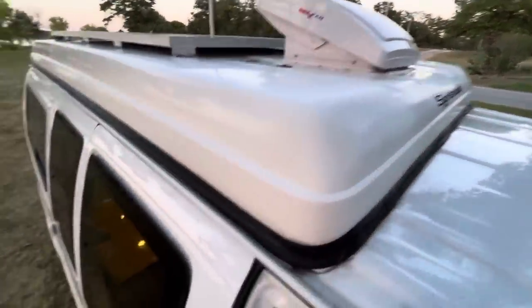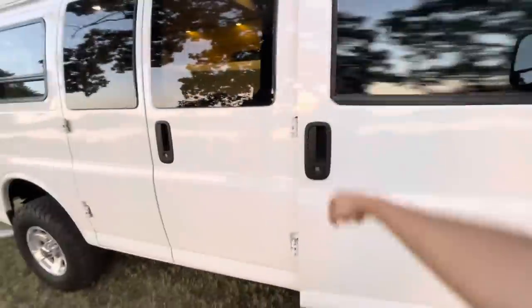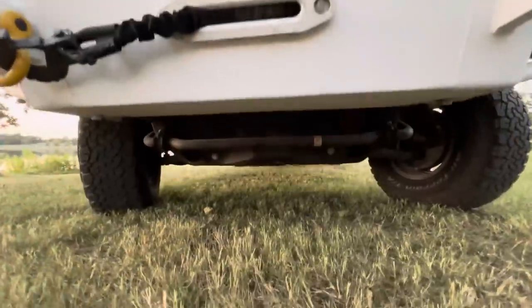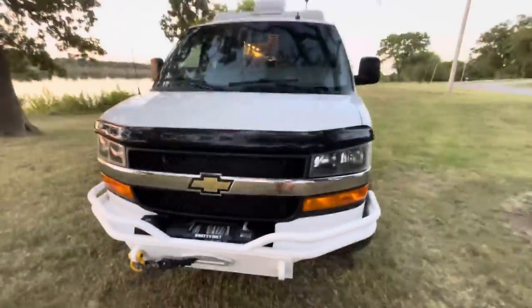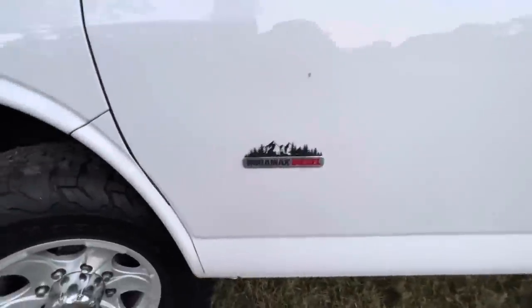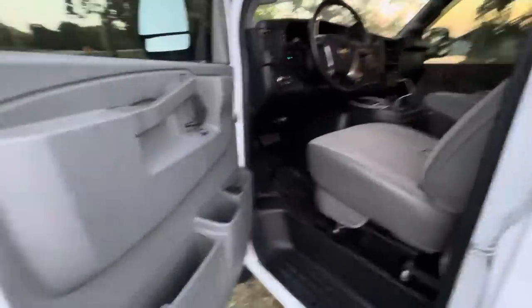Sportsmobile top, Max Air fan. It has the rain cover, so you can leave that up when it's raining with no problem. Give you another look underneath the van here. With only 49,000, 50,000 miles, the van is in excellent condition. Some nice touches here and there, a bug on it.